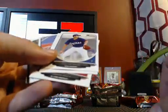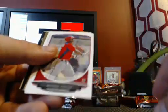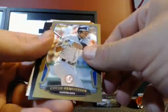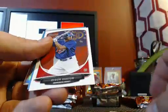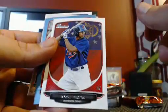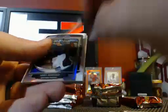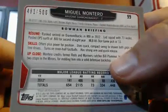Scope, Wiles, Correa base. Kelly, Vaughn, Duritze, Taylor, Yordano Ventura, Curtis Granderson gold border, not numbered, Prospect Challenge card, Byron Buxton, flags, it's not bad for the Twins, and Miguel Montero, blue, and that's numbered 481 of 500. Miguel Montero, that's going to the D-backs.